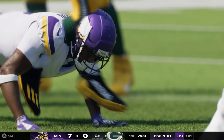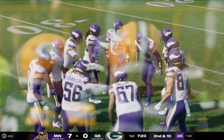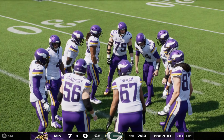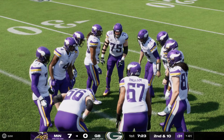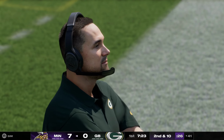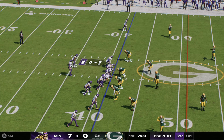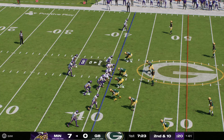And that one drops down, incomplete. Good coverage there, forced the ball free, and it's 2nd down. Speed is the name of the game when it comes to RPOs, and sometimes you can be a little too quick, thus inaccurate, incomplete. An incomplete pass on 1st down. That leads to a 2nd and 10.